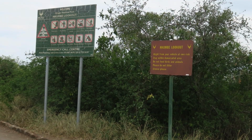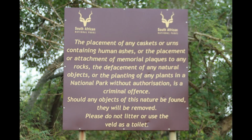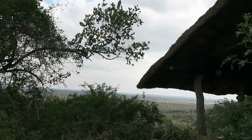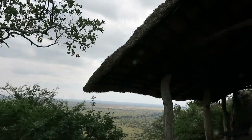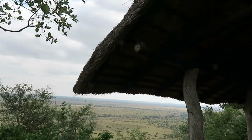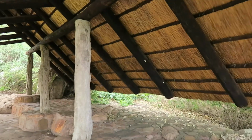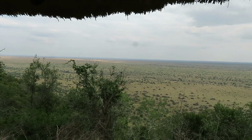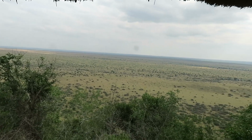Yeah. The Nakumbe view site, 1,290 feet above sea level. Here's the sign warning not to leave caskets or any other containers with human remains up here, ash or otherwise. From here you can see out to the plains below, which seems to go on forever, but less than 10 miles away, the bush and then the forest begin again.